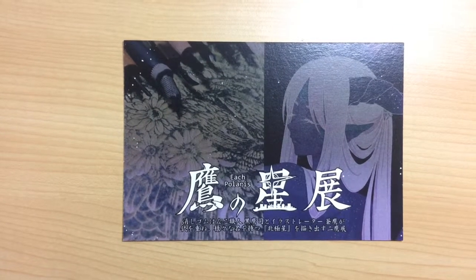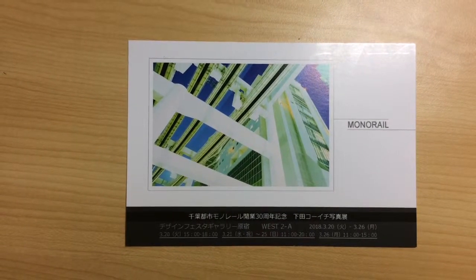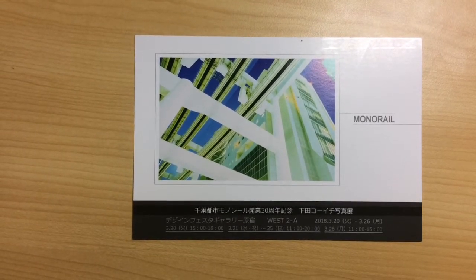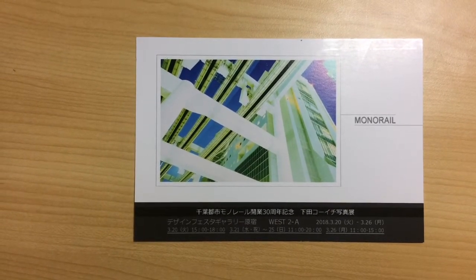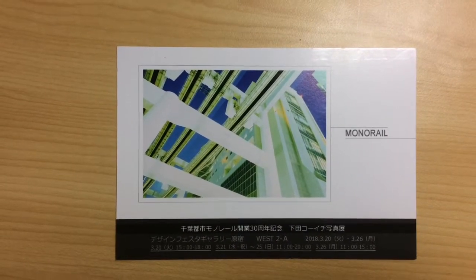This one. These were photographs. I got to read some information about this guy. He took photographs of the monorails because he grew up in the country, and then when he came to Tokyo, he was just fascinated by all the trains, and they were really pretty, but they weren't for sale, unfortunately. Where's his name?